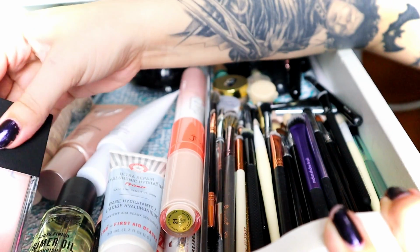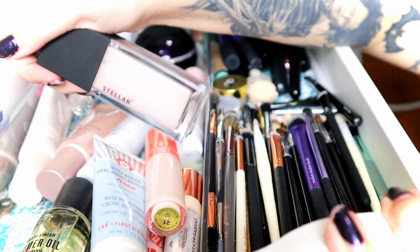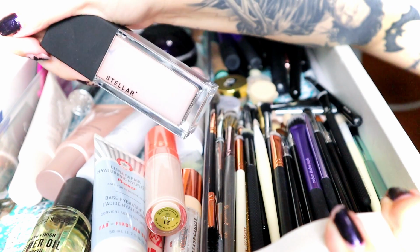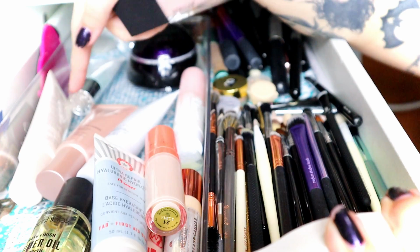I'm going to part ways with the Stellar one. I only used it once for that video and it's just okay. The texture feels nice and velvety, but I'm really going for more of a hydrating one, or a perfecting one, it seems like.